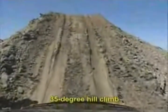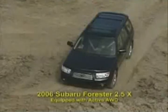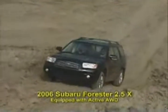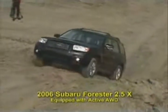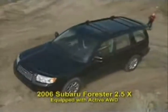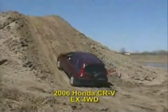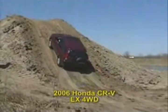The highlight of the off-road course is this 35-degree dirt hill. No running starts are allowed here, making this exercise even more difficult. Seems pretty easy for the Forester. Here's a direct competitor, the Honda CR-V. Will it or won't it?